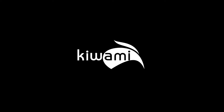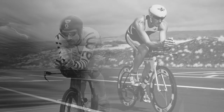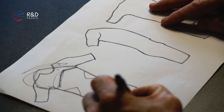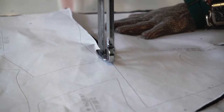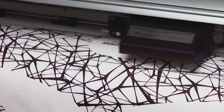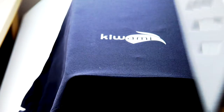Introducing a revolutionary new long-distance triathlon suit, the Spider LD1 Aero by Kiwami. The objectives throughout the 18-month research and development process for the Spider LD1 Aero were to make a long-distance triathlon suit that is aerodynamic, comfortable, practical, using the best fabrics, trims and technologies available, and with a design that highlights the technology and encourages athletes to feel positive when wearing it.